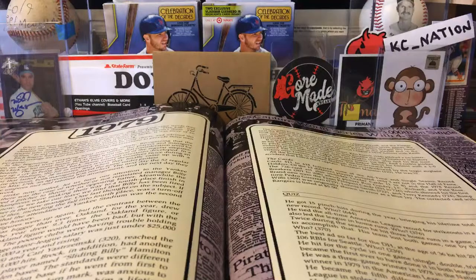We're going to get ready to rock and roll soon with the 1979 Topps set, and we will go over this one. It looks like this year they did drop the quantity. Of course, it's 600. How many cards are in this set? Does it really say? 726 cards. Okay, so we're going to get ready to rock and roll on this.